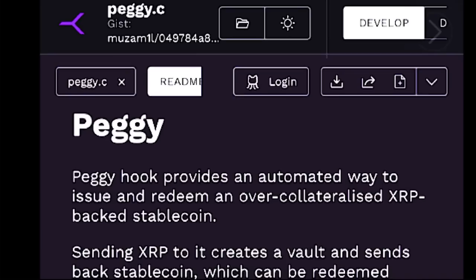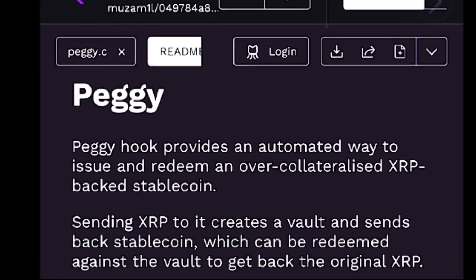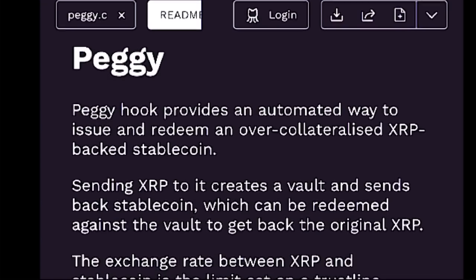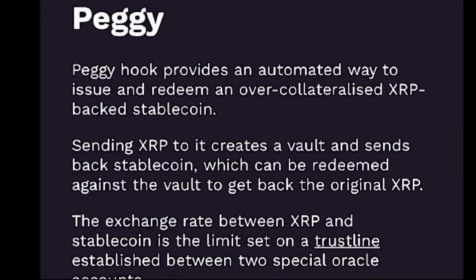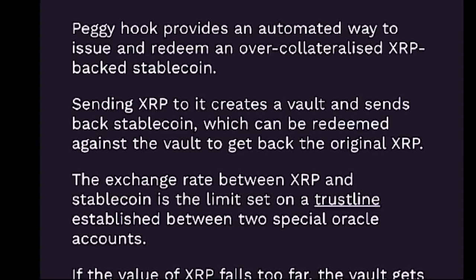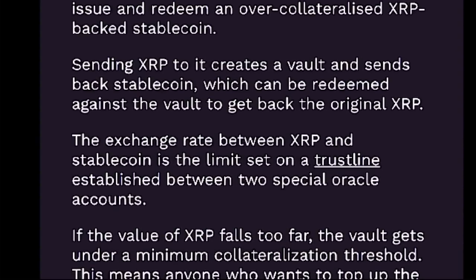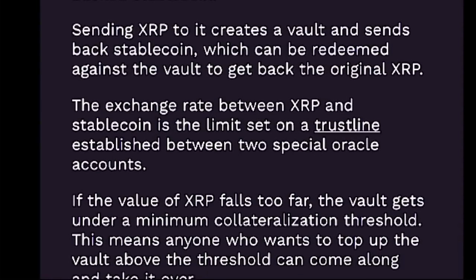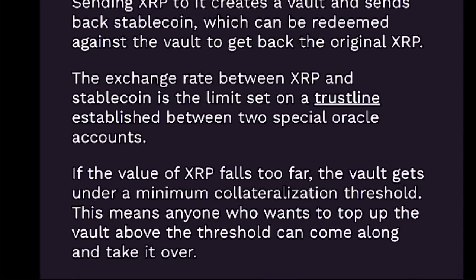Sending XRP to it creates a vault and sends back a stablecoin, which can be redeemed against the vault to get back the original XRP. The exchange rate between the XRP and stablecoin is the limit set on a trust line established between two special Oracle accounts. If the value of XRP falls too far, the vault gets under a minimum collateralization threshold. This means anyone who wants to top up the vault above the threshold can come along and take it over.